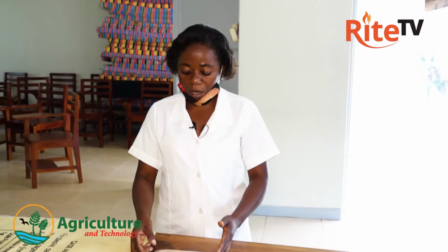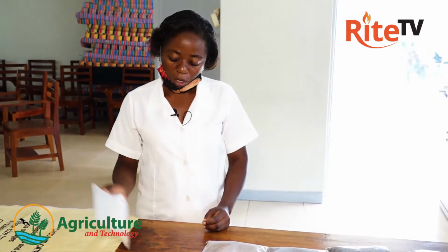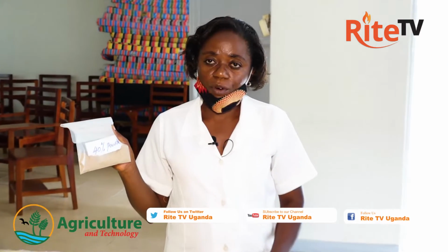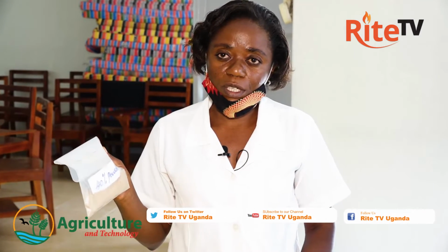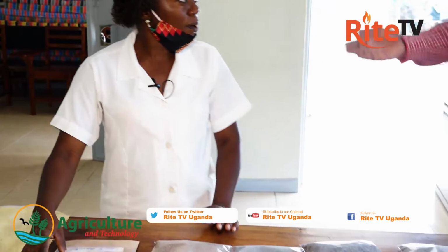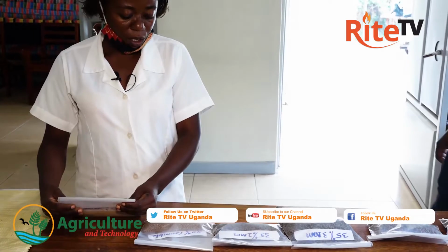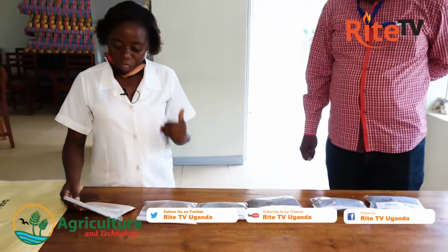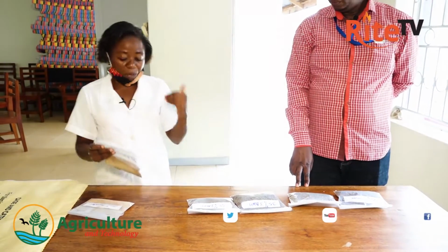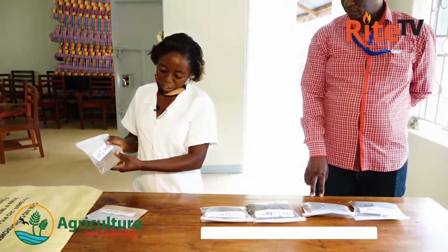When you have your fry, you call it fry at that stage, in a different pond, a nursery pond. That's when you can feed with this. You use this for the first week. Then after the first week, you shift to another size. The protein content in the feed is the same, but the feed size, the particles, are different.